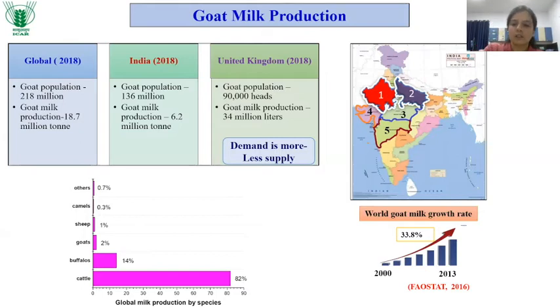The world goat milk growth rate increased by 33.8% in the past two decades, which is a massive increase. But mainly the goat milk growth is concentrated in the Asian regions only. If you see species-wise, of the whole milk production, 82% is contributed by cattle, followed by buffaloes, and merely 2% is contributed by goats. We will be discussing this very small contribution of goats to the milk industry, and how they are contributing.